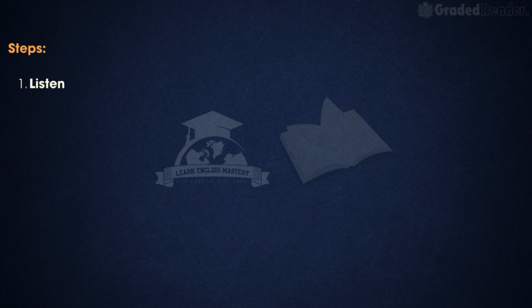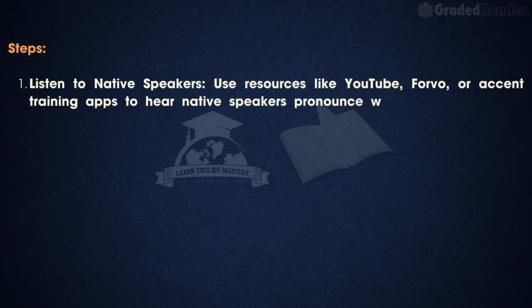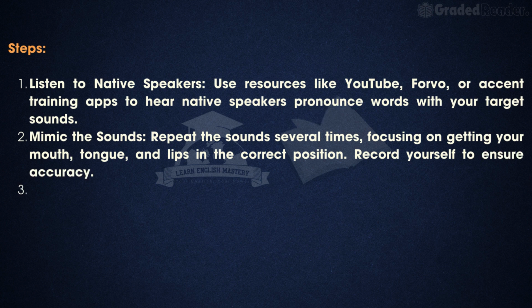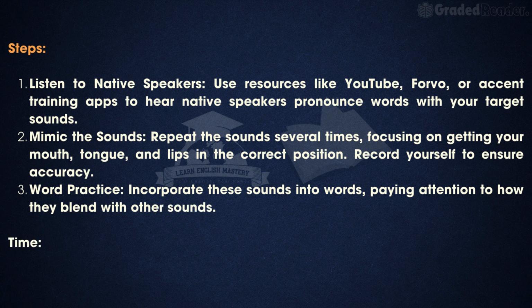Listen to native speakers. Use resources like YouTube, Forvo, or accent training apps to hear native speakers pronounce words with your target sounds. Mimic the sounds. Repeat the sounds several times, focusing on getting your mouth, tongue, and lips in the correct position. Record yourself to ensure accuracy. Word practice. Incorporate these sounds into words, paying attention to how they blend with other sounds. Time: 5 to 10 minutes.